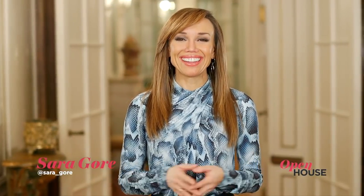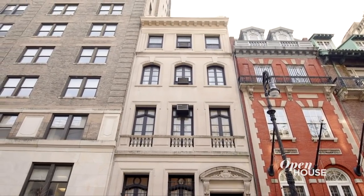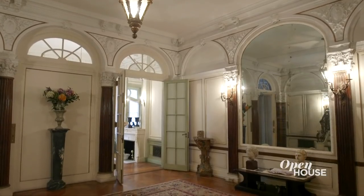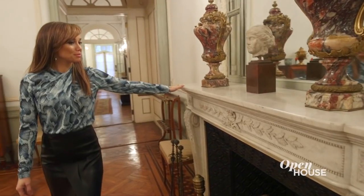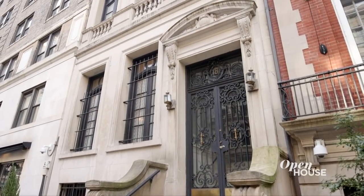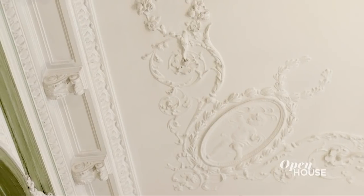Welcome to Open House. Today I'm coming to you from the spectacular townhome on the Upper East Side of Manhattan. Built in 1881, this 5-story, 22-foot wide home is filled with timeless elegance that never feels fussy. Notice the architectural details in the limestone facade, setting the stage for the classic style that runs throughout the home.